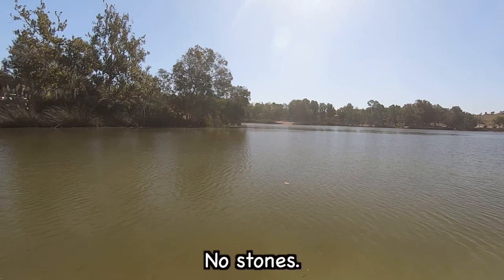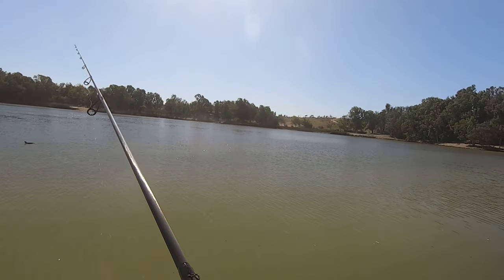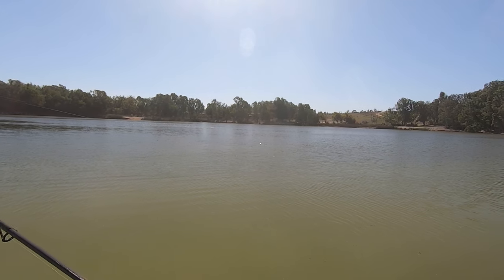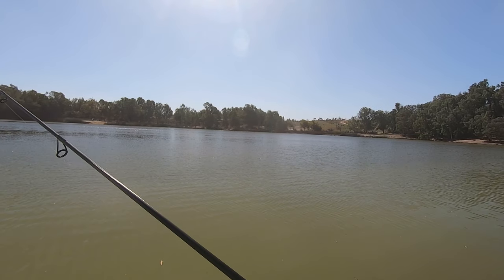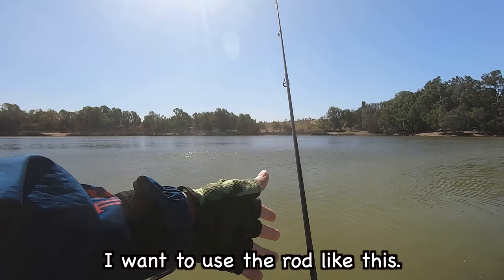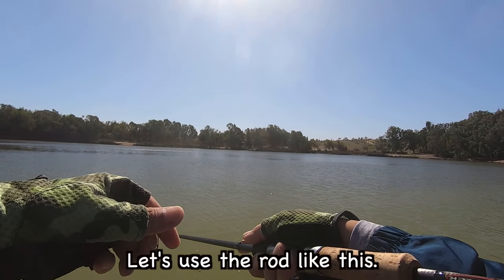Nothing. No stones. Slowly drag the weight. I want to use the rod like this, vertical. But the wind hit my fishing line. Like this.